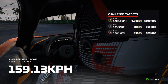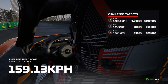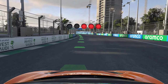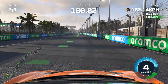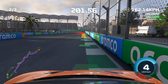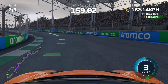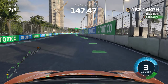159.13 kilometres an hour. That is enough for bronze at the moment, just a little bit more and we can get silver, and that's actually very doable. We just need to take turn 13 maybe a little bit differently, or just try and get a better exit. So yeah, you get 3 rounds at this, and I think it's the best round that counts.